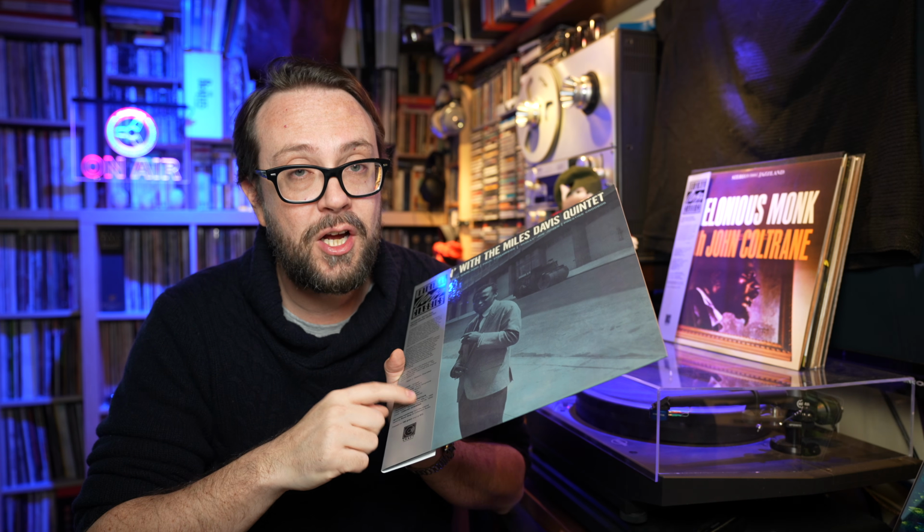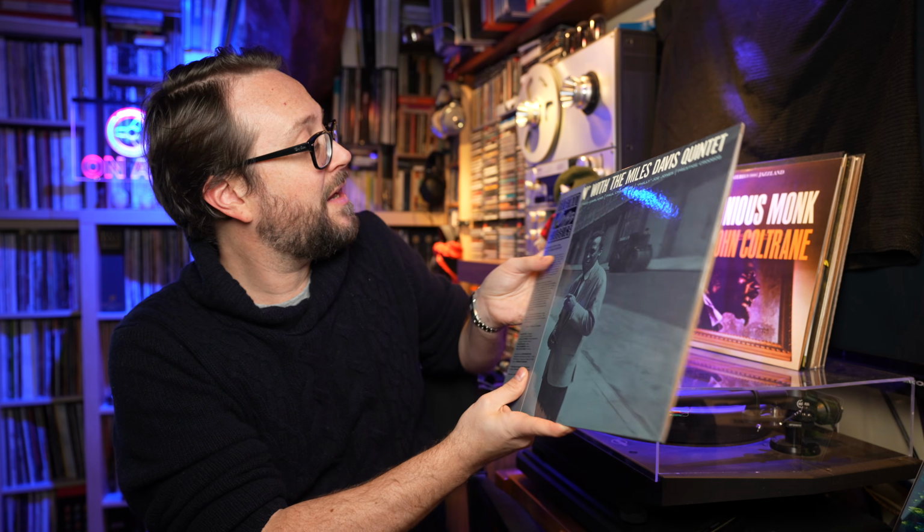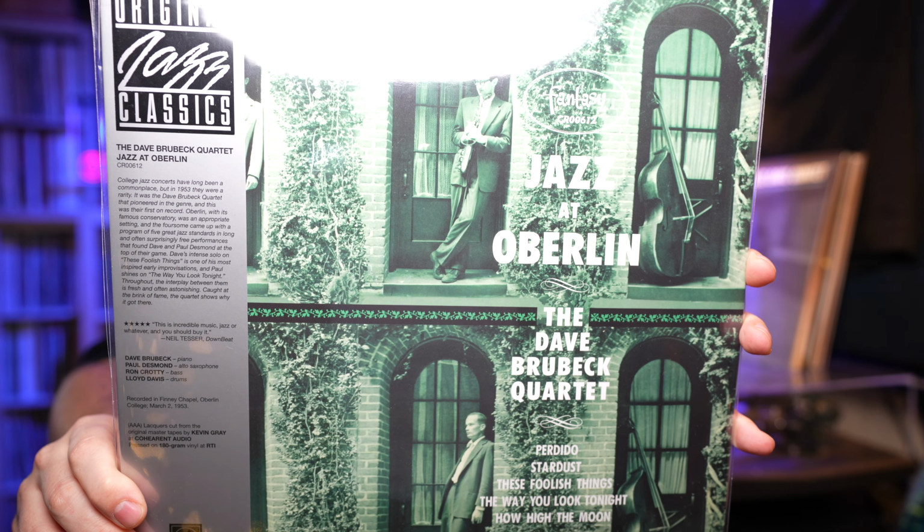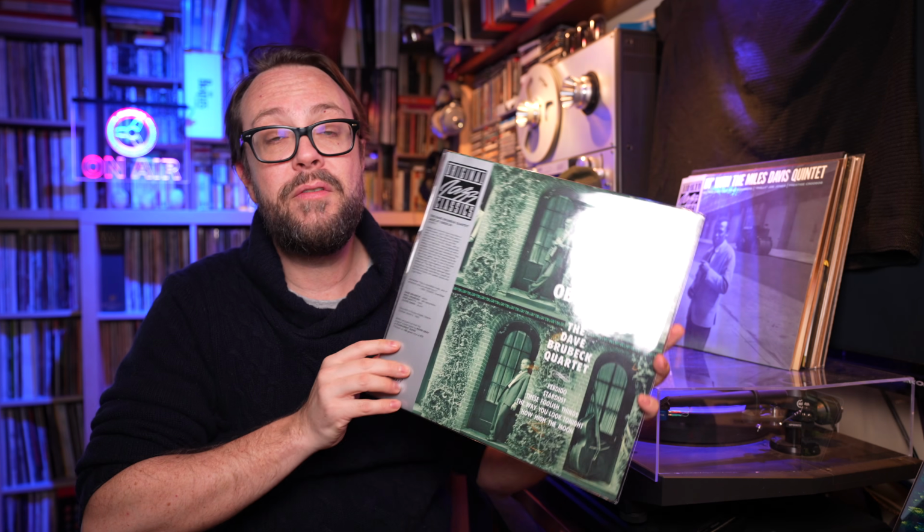Now, these are, I have to read here, just $40, excellent price, and these are cut by Kevin Gray. And for example, this version of the Miles Davis Quintet, this album here, excellent. Also this one, Jazz at the Oberlin, fantastic. The Dave Brubeck Quartet, very, very nice. Excellent sonics, guys. Now these, once again, for the price also, are exceptional. I would not hesitate to get these.